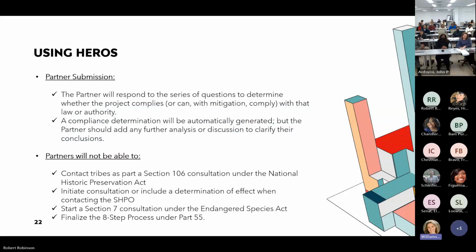All right. So using HEROES. So the partner submission, like I said, when it gets assigned to you, it's going to be pretty much entirely filled out for you, which is lovely. They're going to respond to a series of questions to determine whether the project complies with the specific law and authority, and if any mitigation needs to be done. And a compliance determination is automatically generated. But you'll notice as you start to go through a bunch of these, the partner will add additional information to help explain things that are confusing or not clear.